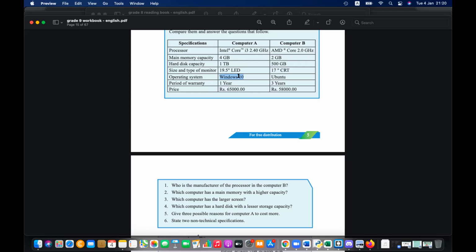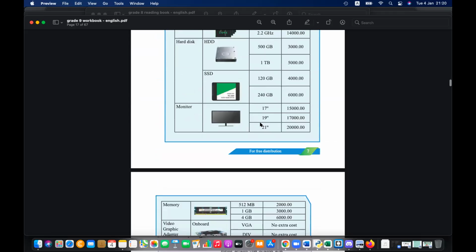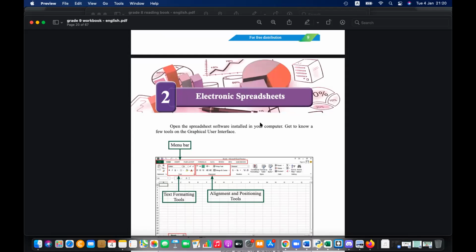Then with that, I'll stop for today. Next day, we'll discuss 1.9, 1.10, 11. Yes, only 3 questions, and we'll be starting the next new lesson, electronic spreadsheets.